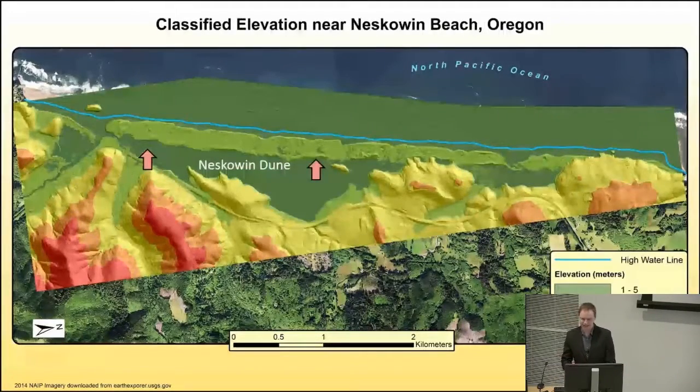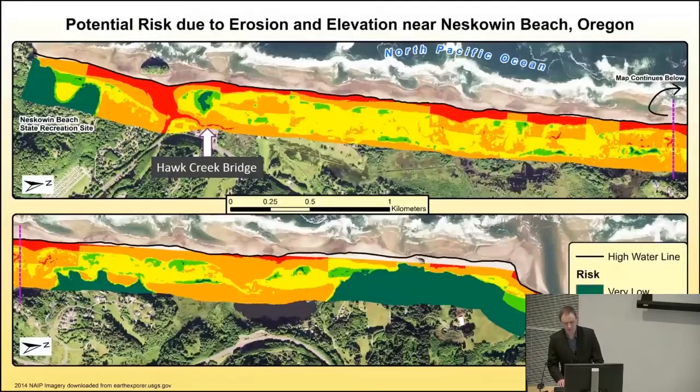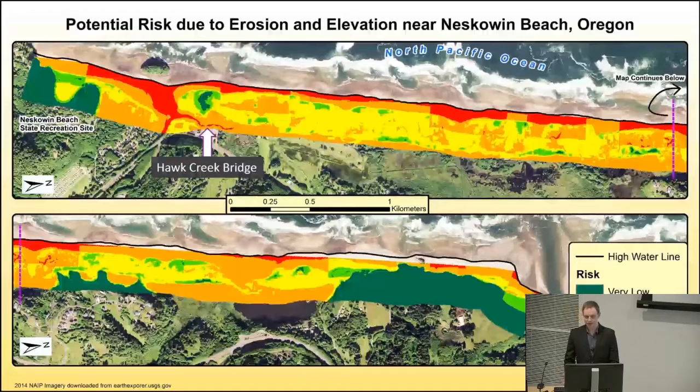In this map, I have classified the elevation, and you can see the Neskowin Dune, again, where almost all the houses are, in light green. So using a method called linear combination, where you combine different maps of factors, in this case, risk factors, into a single map, I created this possible risk assessment. I used elevation and proximity to eroding transects as risk factors. Ideally, you could add in many more relevant factors and really improve this map.